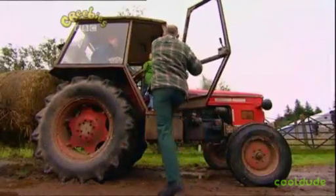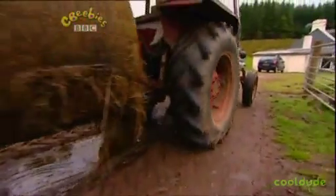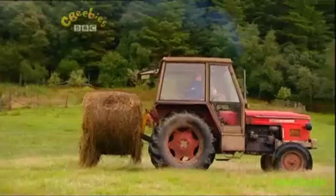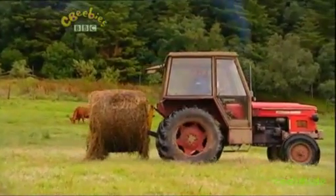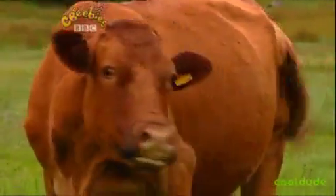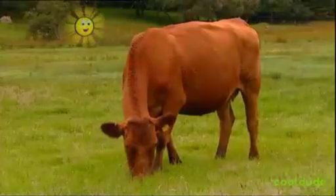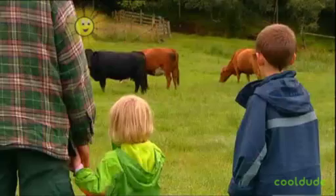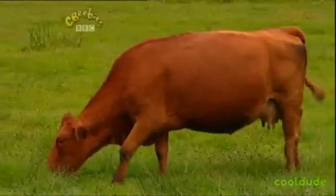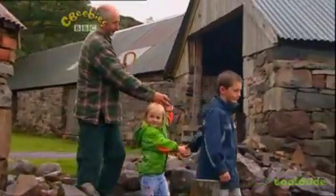This is our tractor. We're going to feed the cows. We give them the hay to eat. But they also like eating the grass. These cows have short fur. Can you see? But just down the road there are some cows that look very different.